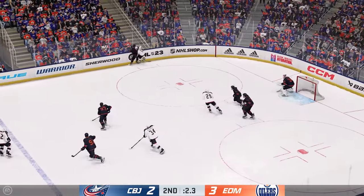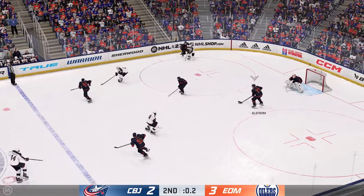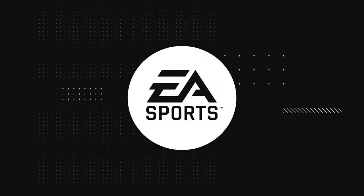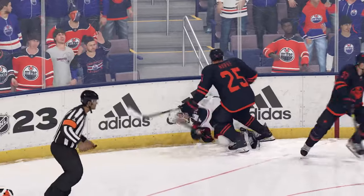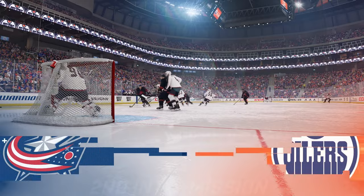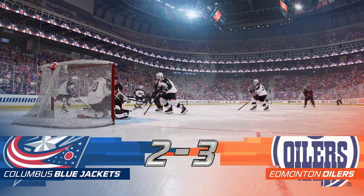Easy peasy right there by Campbell. If you're gonna leave a rebound, it might as well be 30 feet away from the net. That's a really good stop because the puck's out of danger. There's the buzzer bringing the second period to an end. Been a great night of hockey here on EA Sports, and we've got a third period just around the corner.